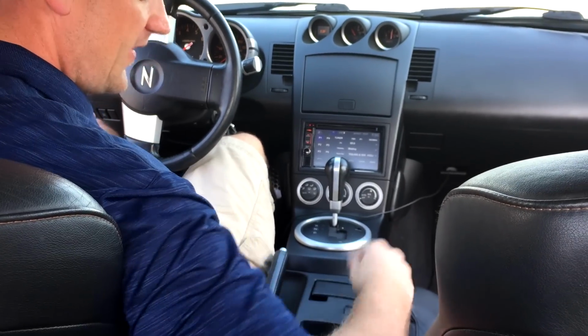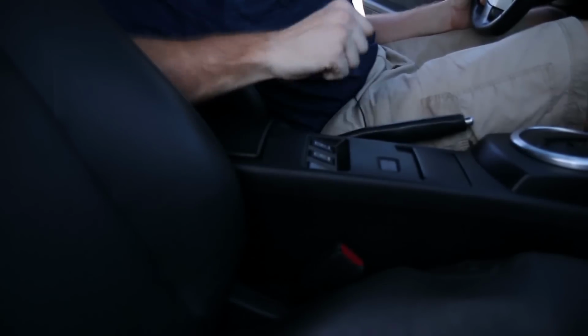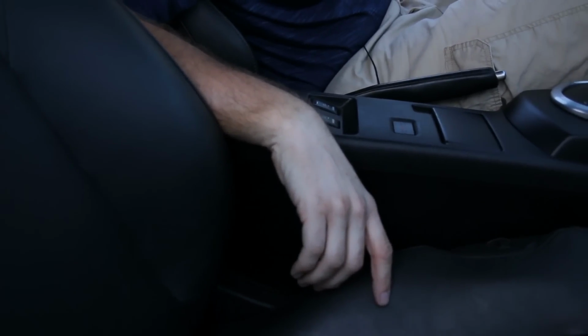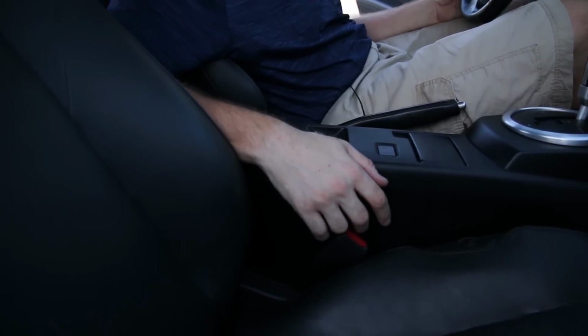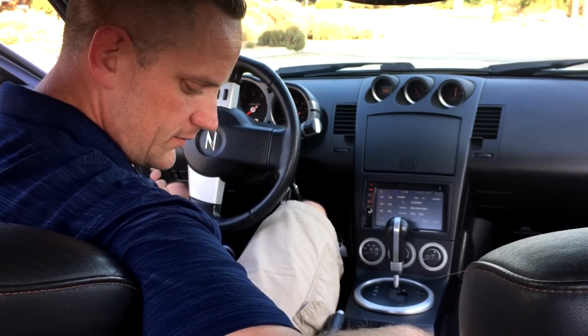But you know, everything in here works. It even has leather heated seats, because we all know in Southern California, heated seats are a must. But it does have one of the dumbest cup holder things I think I've ever seen right here.